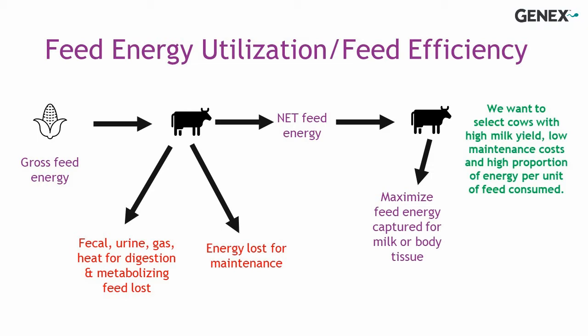And if you look at the reliability, I mean, body weight composite is a very high reliable trait, nearly 80% reliability. And the overall feed saved is around 37%.